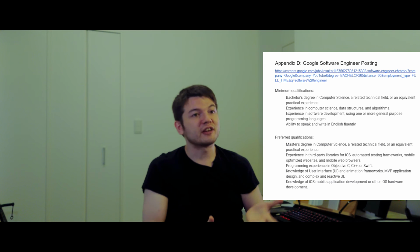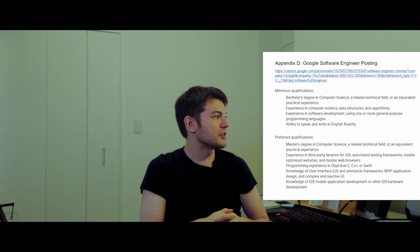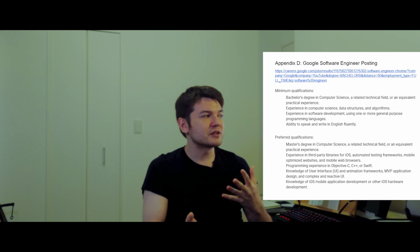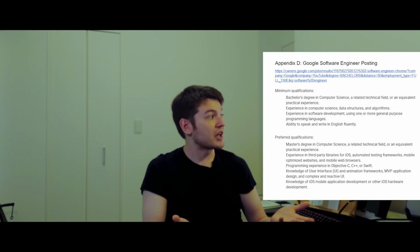One thing to note from the Google posting is the preferred qualifications include things like Objective-C, Swift, iOS, and mobile UX, which all point pretty strongly towards it being an iOS development position. The minimum qualifications are also pretty bare bones, similar to their other posting. Bachelor's degree, fundamentals, and experience with typical development. There's not too much to go off of here, but worth noting that it's pretty similar to Amazon and not too far off from Square's.